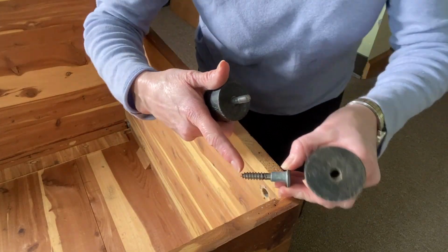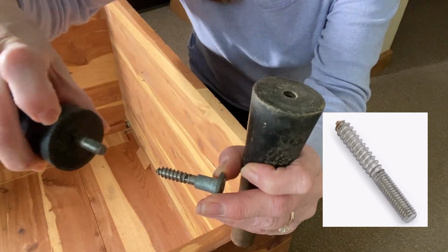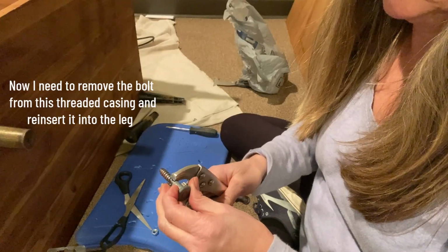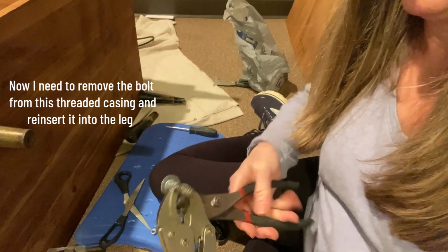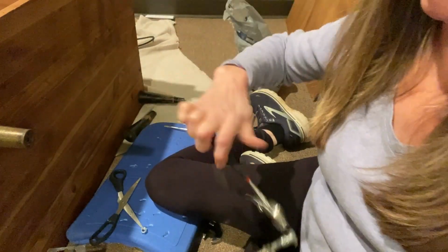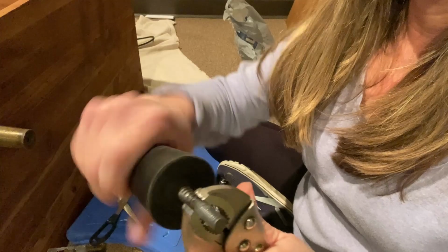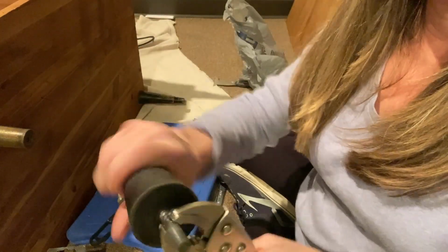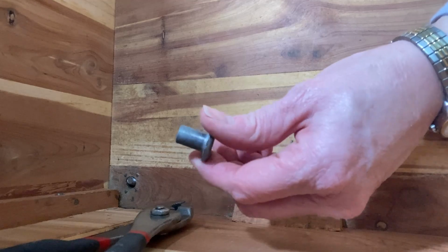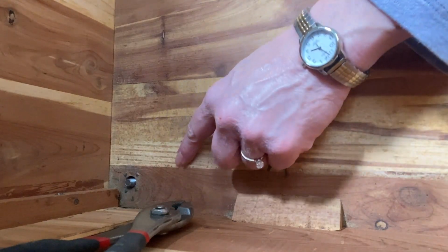Oh, this is a hanger bolt. This large threaded area is what's supposed to screw into the wooden leg, with the smaller thread exposed. Let's put that in. For some reason, this was not getting a tight enough seal for the leg to stay steady.